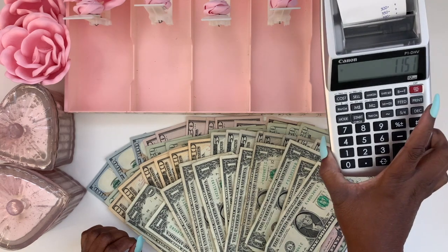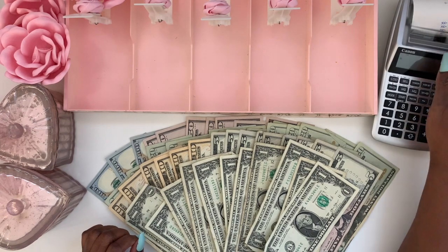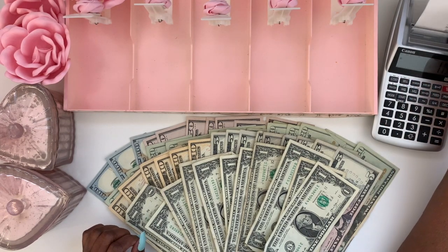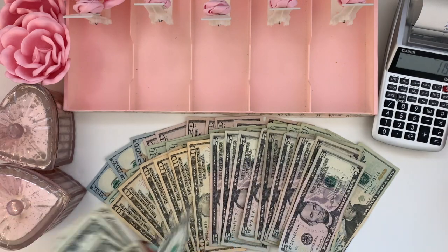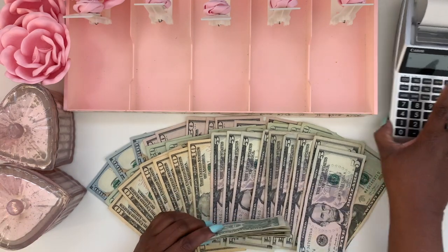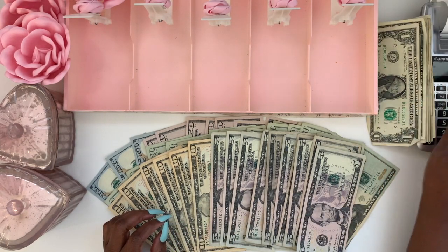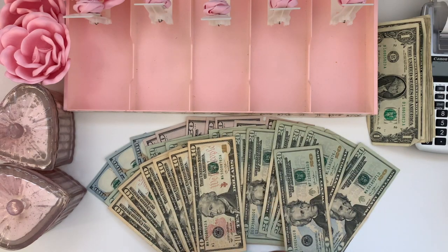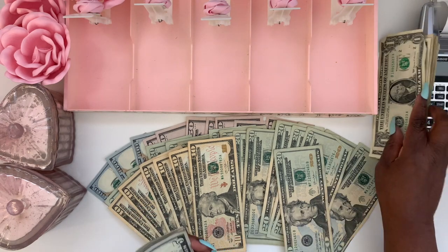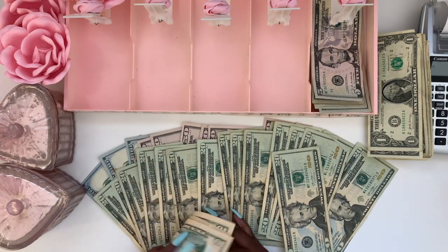I don't know where I'm going. Okay, $1,151. All right. This thing is going to the left. Okay, so we have all of our money, which is good. I'm just gonna put this here this time because sometimes it's hard to reach over there. Since I only have 5 slots and I have 6 different denominations, I'll turn it this way, but it's okay.